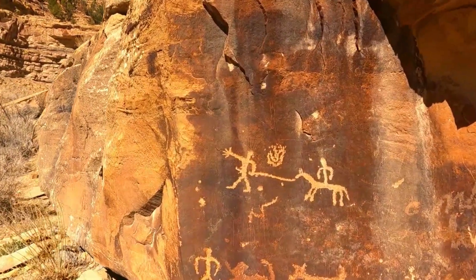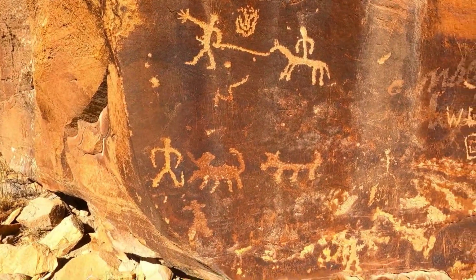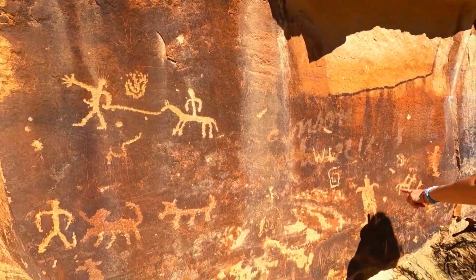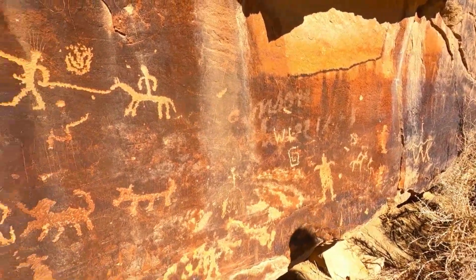You got a man leading a horse. And is this supposed to be like a fire or something, maybe? Was this a penguin? I don't know. They were terrible artists. Of course, they were just etching it into rock.